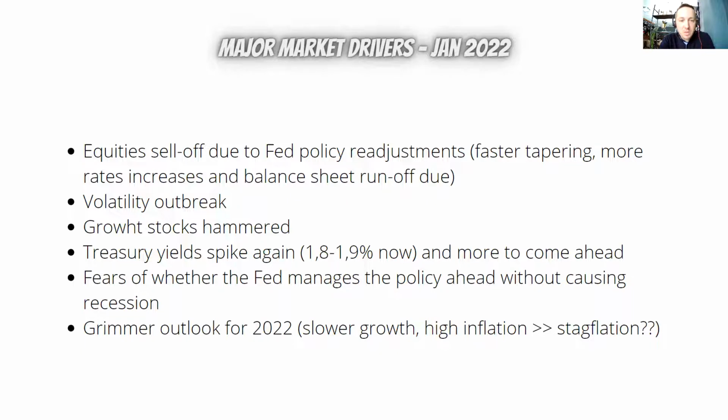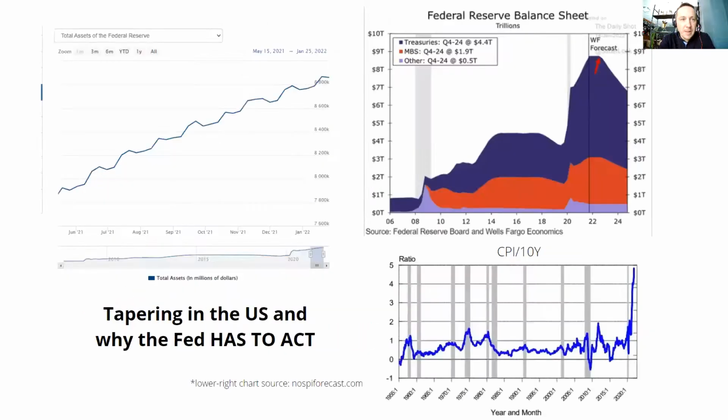Grimmer outlook for 2022. So we have some downgrades of the macro growth already from a couple of big houses. We're expecting a bit slower growth, higher inflation, maybe even stagflation. The dispute about the potential stagflation situation is already underway, and I'm hearing more and more comments from different analysts in that respect. Let's just take a quick look at the tapering and how it's going.